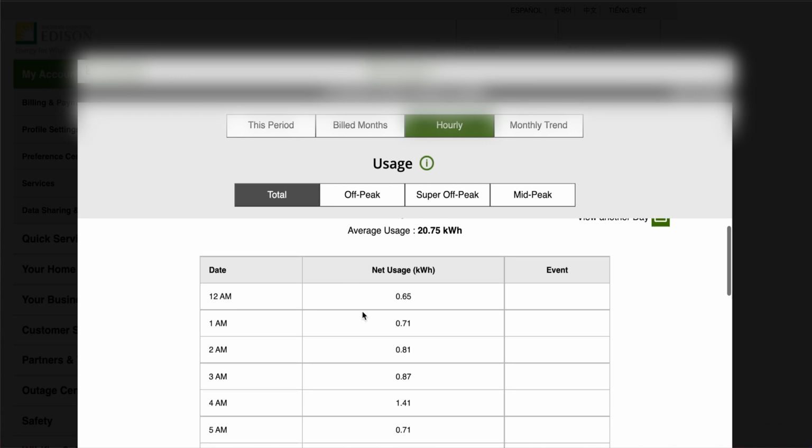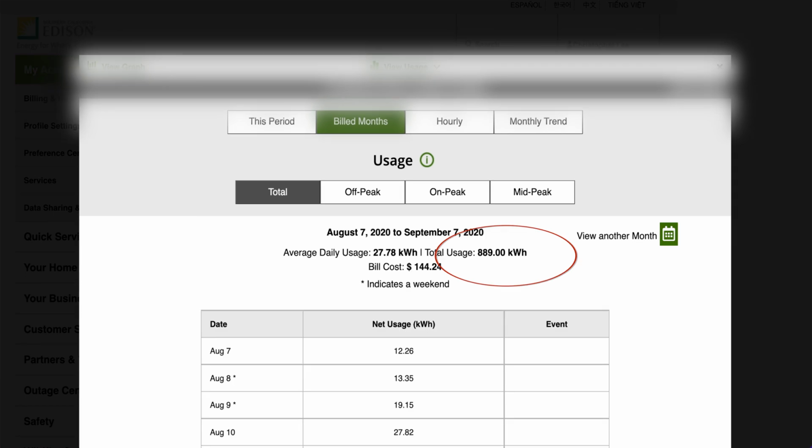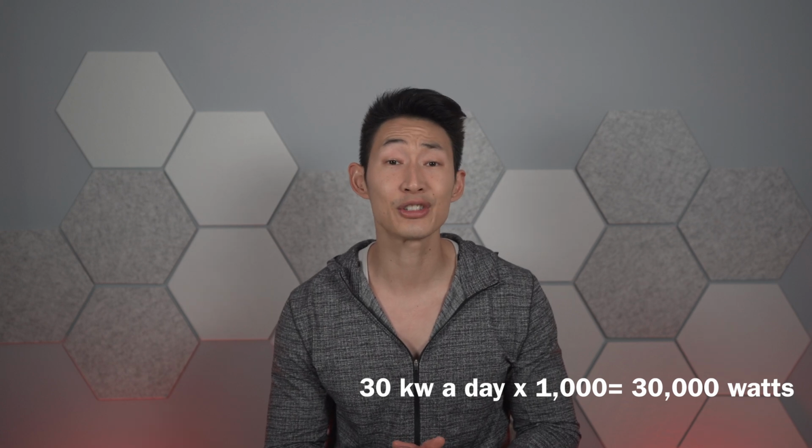So here's what I suggest doing right now before you consider the solar system you want. Find your highest bill. Then find your hourly kilowatt usage. A lot of times this is all online and given to you, so it's super easy. For me, SCE gives you the average daily usage as well as the total usage, which is great. For the month of August to September of 2020, I was averaging almost 900 kilowatts for the entire bill cycle. Let's just say that's 30 kilowatts a day. Multiply that by 1,000 to find how many watts you use a day. So for me, I use around 30,000 watts.